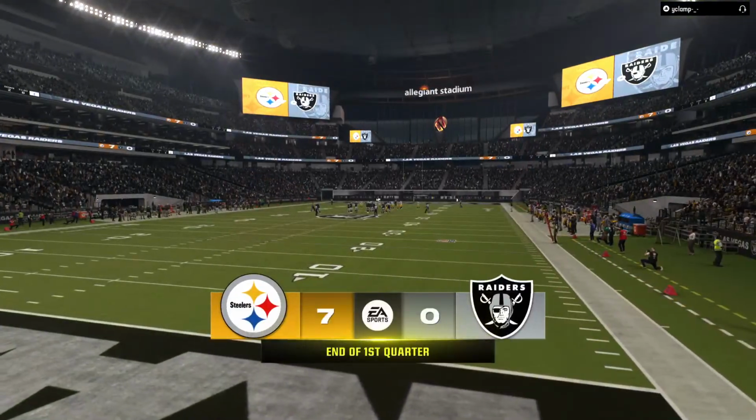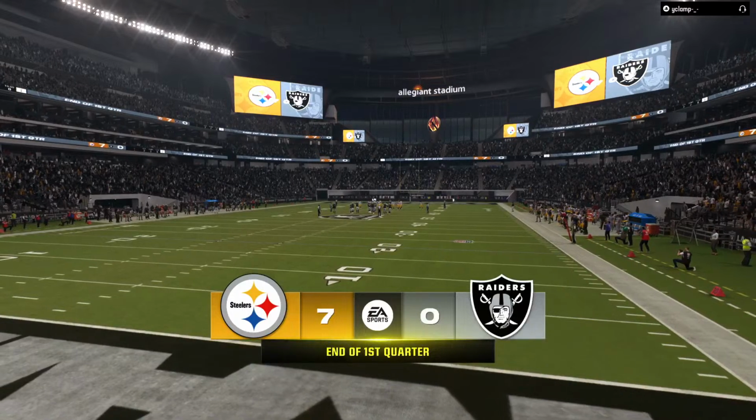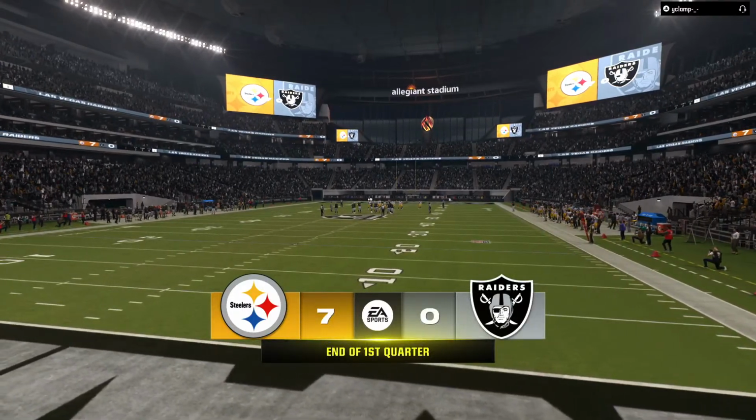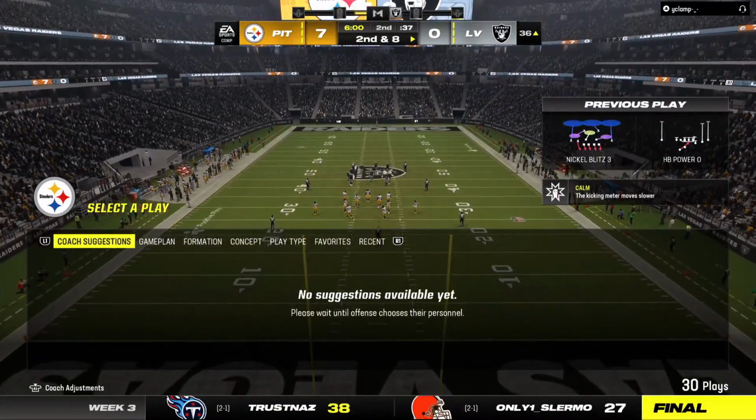After 1, 7-0 on EA Sports. Second quarter from Vegas. The homestanding Raiders with a football here, as they've got a 2nd and 8 forthcoming.